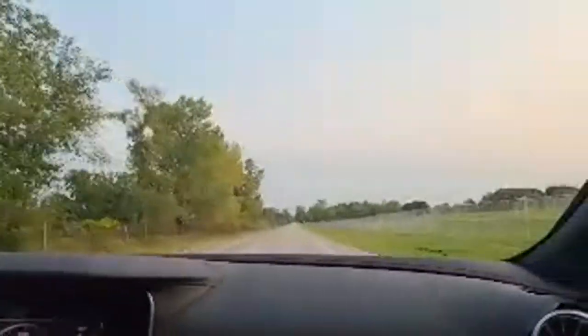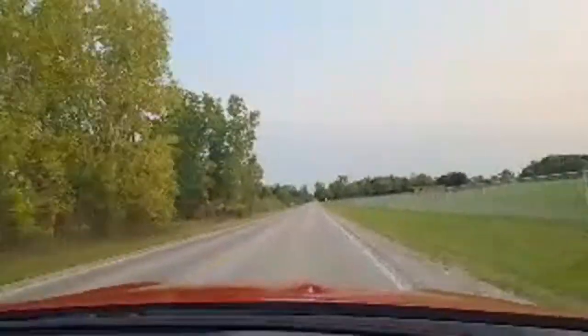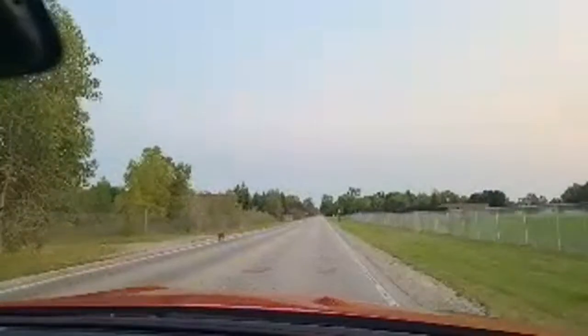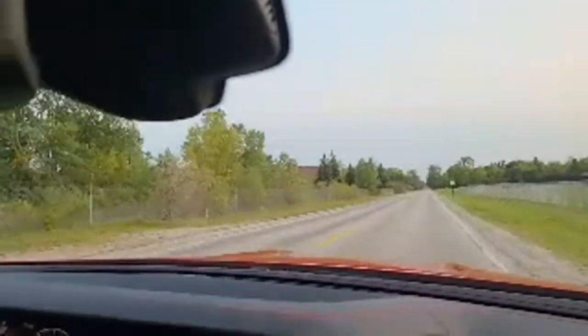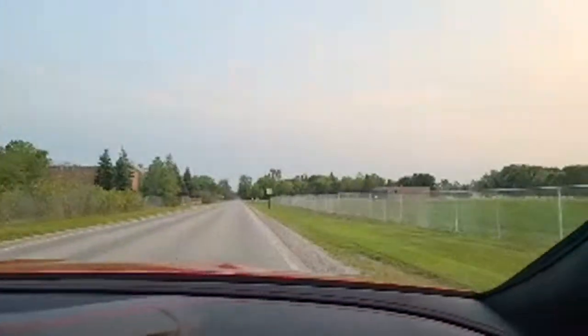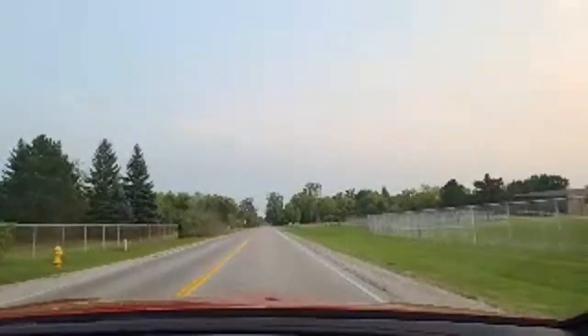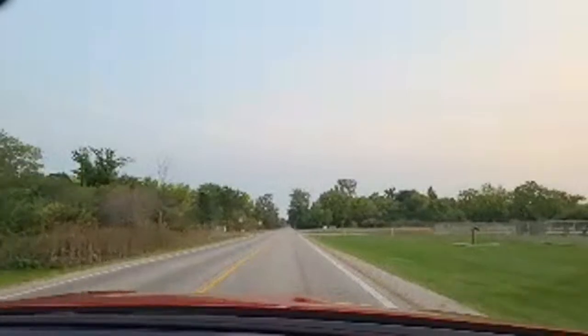What is that little animal up there? Is that a fox? Is it a dog? That's a dog. Don't come into the road here. Maybe it's lost. Not scary. A dog that approaches a car is interesting. Yeah.